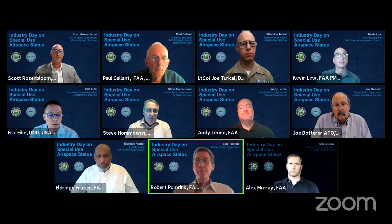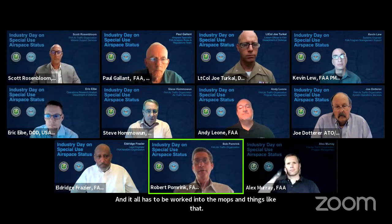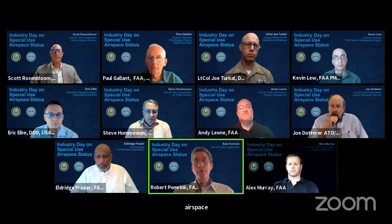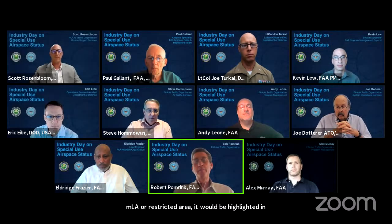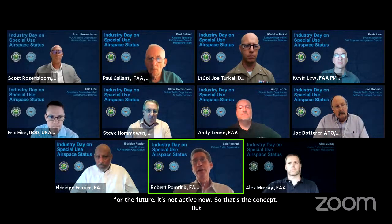Yeah, go ahead, Bob. Well, the graphical message would look very similar to a TFR on the pilot's display, and it all has to be worked into the MOPS on the information that gets sent and how it gets displayed. But you have TFRs today that show up that give you an area where a TFR is in effect, so the pilot knows not to enter that airspace. The SUA graphical product would look similar in that if there's an active SUA, MOA, or restricted area, it would be highlighted in a certain color, maybe red, to indicate that it is active. Or if it's scheduled for the future, we'll give a different indication saying this is scheduled for the future, it's not active now. So that's the concept, but we would welcome input from industry through RTCA as we develop the standards for the display of that information on avionics to the pilot.